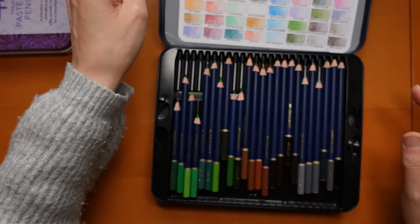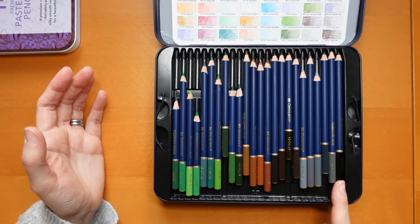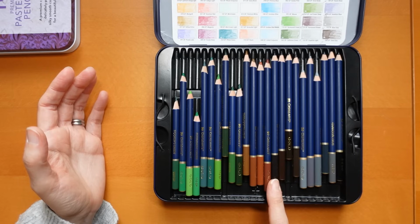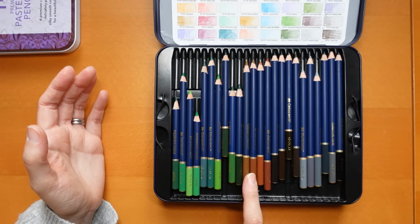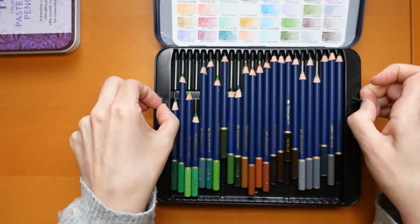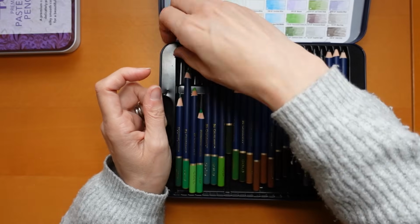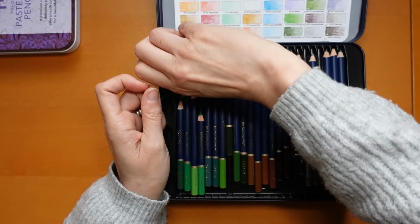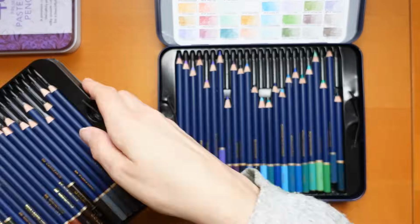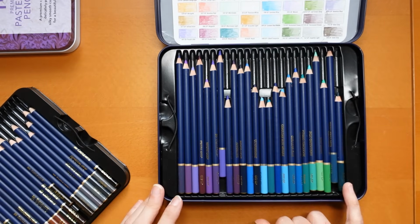So I will show you, I've reordered them. You can see you've got quite a good range of greys. You've got a lot of dark browns and actually a terracotta light is okay, but a lot of red browns again. Lots of greens, not bad. You can see I have been using these, but for me they're not quite as nice and they do sometimes break more easily. I just don't want to come out of the tin. There we go. So we've got some more greens here. These are the more bluey greens.